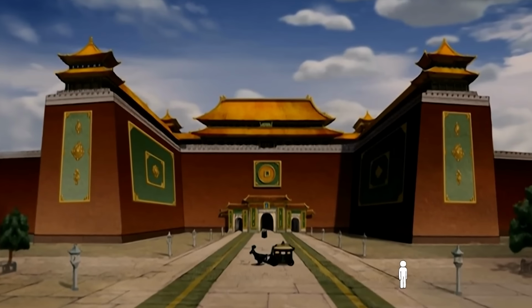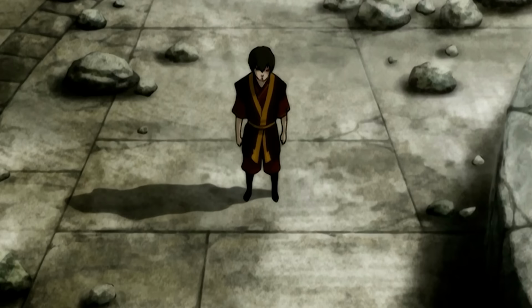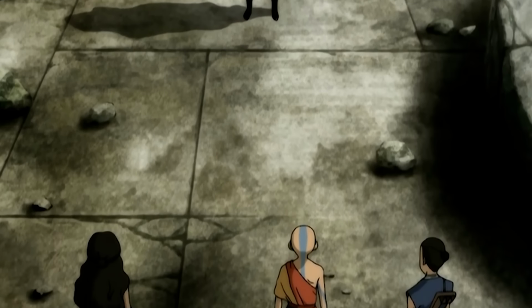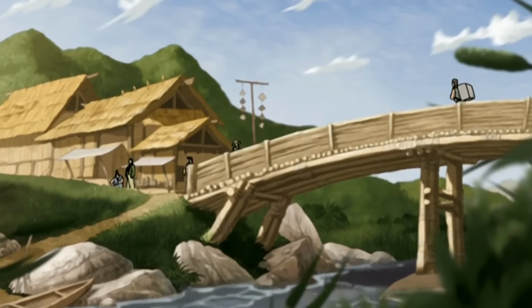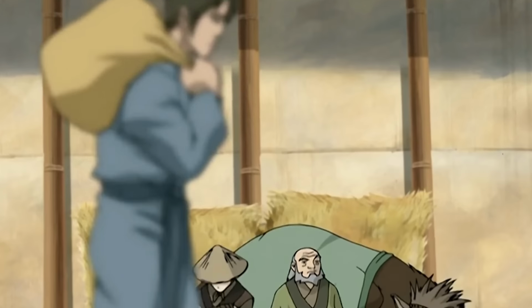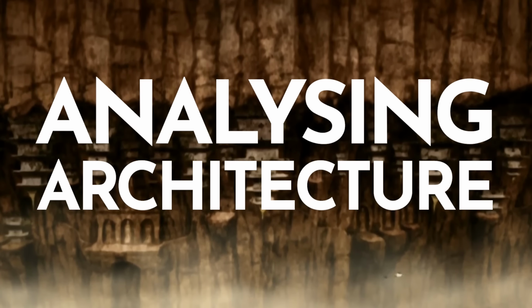Taking inspiration from real-life buildings from many different countries and cultures, the architecture allows the audience to immerse themselves in a world that feels almost real. In this video, we're not only looking at the architectural elements of each nation, but we're also going to be delving into the cultural inspirations, real-life counterparts, and the significance behind them. This is analyzing architecture.